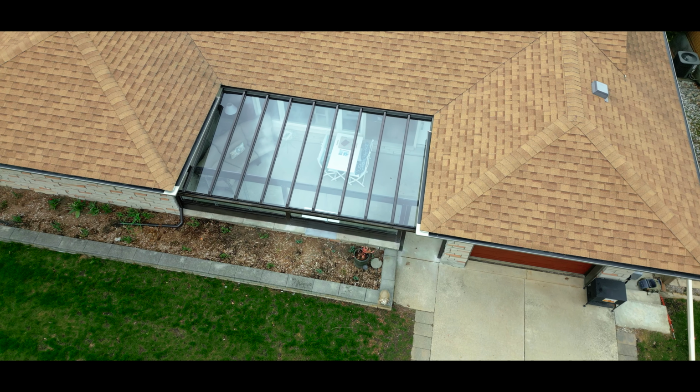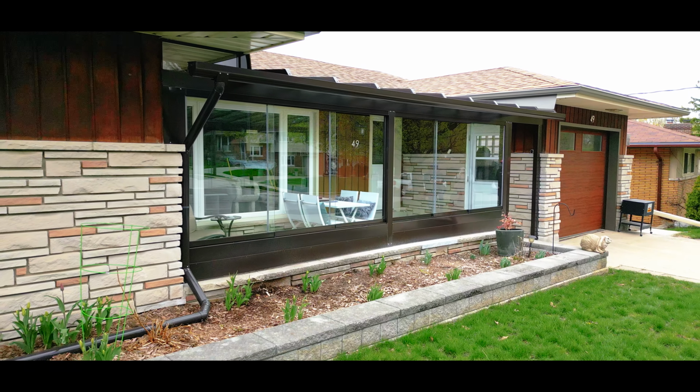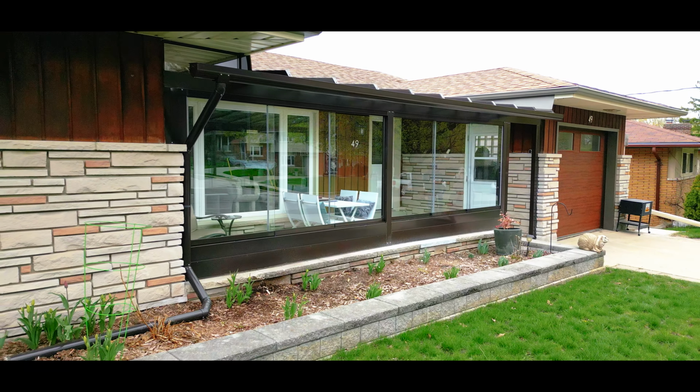So one of the reasons, actually, it's kind of an odd reason that we wanted this to be enclosed is because this patio has some slope to it and it actually pools a lot of water. And we couldn't figure out a way to fix the concrete, so we thought, well, let's just get rid of the rain and make it a room that we can use.